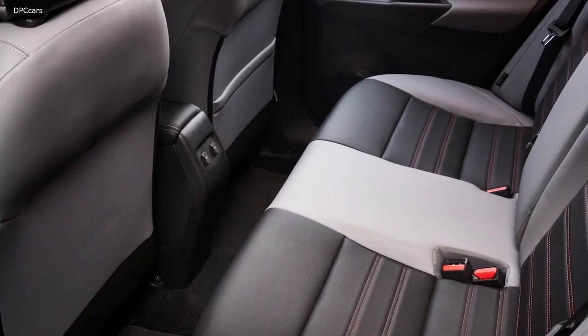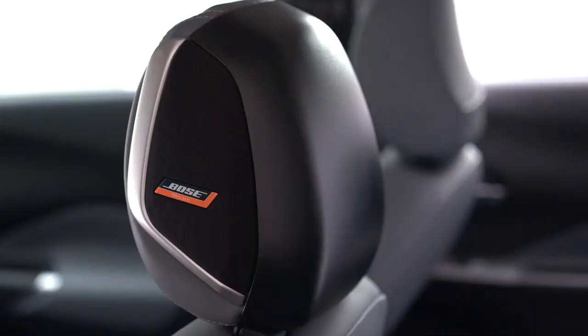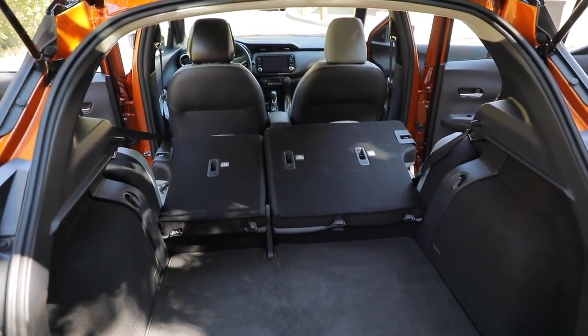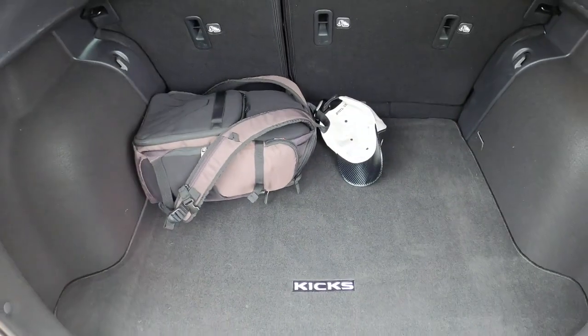When it comes to the rear seat, there is an ample amount of space, enough to seat 3 adults comfortably without any issues. It is also very versatile, with a 60-40 split rear seat setup and the best-in-class 25.3 cubic feet cargo capacity behind the back seat.